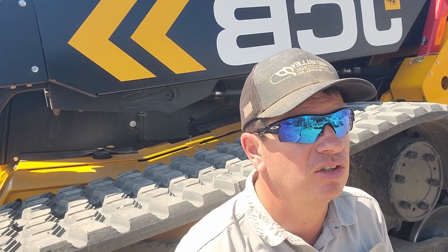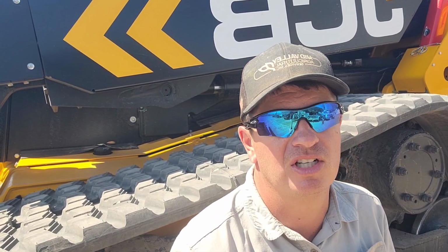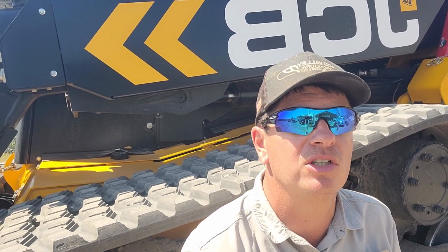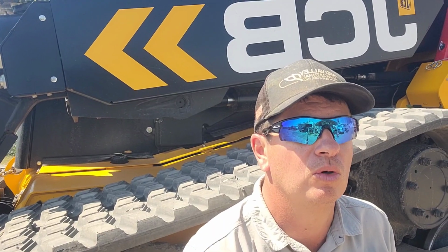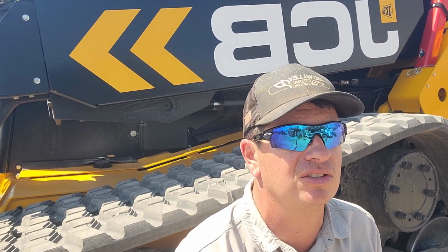I kind of run Kubota and Takeuchi parallel together because there are some similarities between the two of them, but in a lot of ways there is no comparison. It's like comparing a half-ton Dodge Hemi to a 3500 dually Dodge Cummins. I mean, it's a completely different animal. I can see why Takeuchis are so widely used in the forestry business, with their cooling capabilities and toughness, and it's a nice machine.